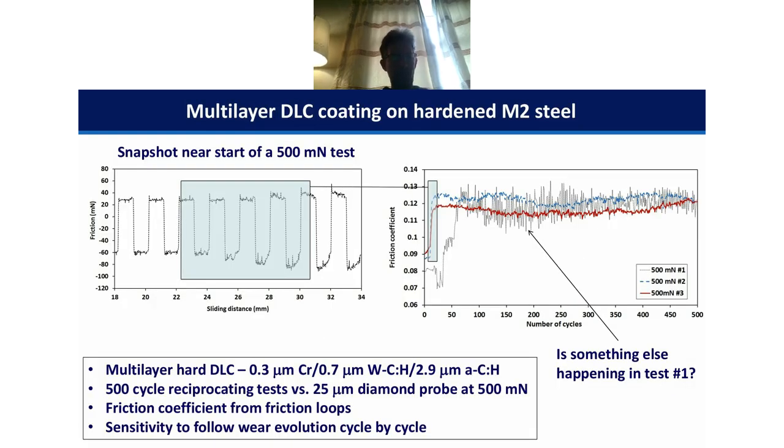So if we take one of these coating systems, in this case the undoped system, and run three different repeat tests, all of them show broadly the same behavior, whereas after a relatively low initial friction, there's a jump over a few cycles, and then the friction is much higher. But actually, if we look at test number one, you can see a much more jagged frictional signal. So something slightly different has occurred in that test.